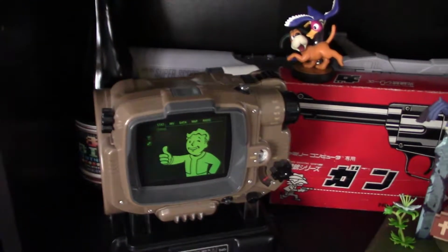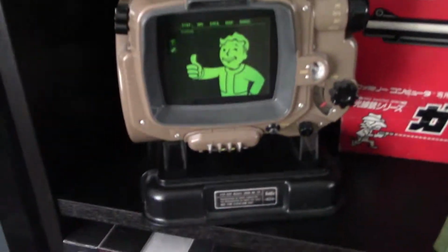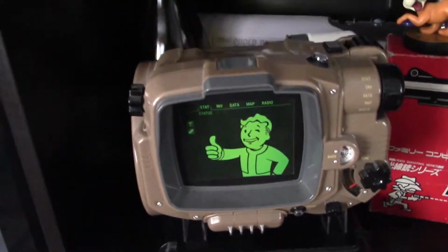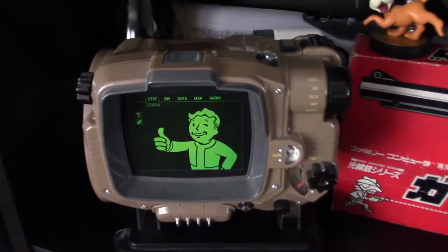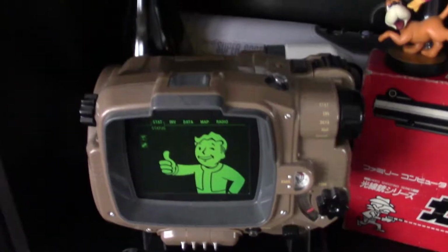So I have a lot of little newer stuff here. I have my Pip-Boy, which is a nice little display. I think I want to get like a screen or something like that to show what it does. That'd be neat. Back here is a Super Scope, which is for the Super Nintendo.